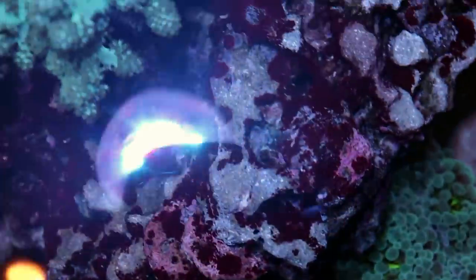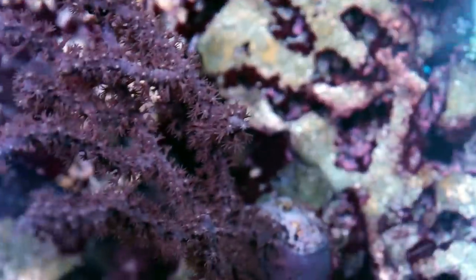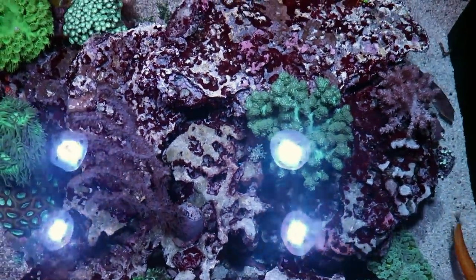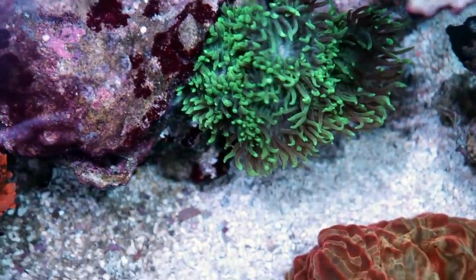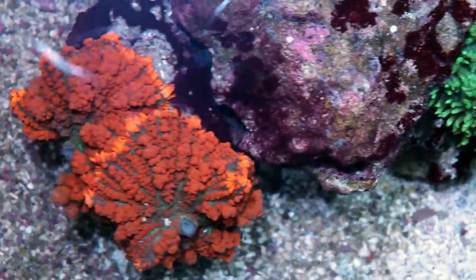This hammer looks good. I'm still looking for the perfect torch coral to add here. Some of the leathers on top, and I'm being a little indecisive with acros. I haven't really chosen any yet. I was growing some downstairs, and like I said, phosphates got quite high, and they were not terribly happy about that. Pieces that we've glued down so far, like these Duncan, are looking fantastic.